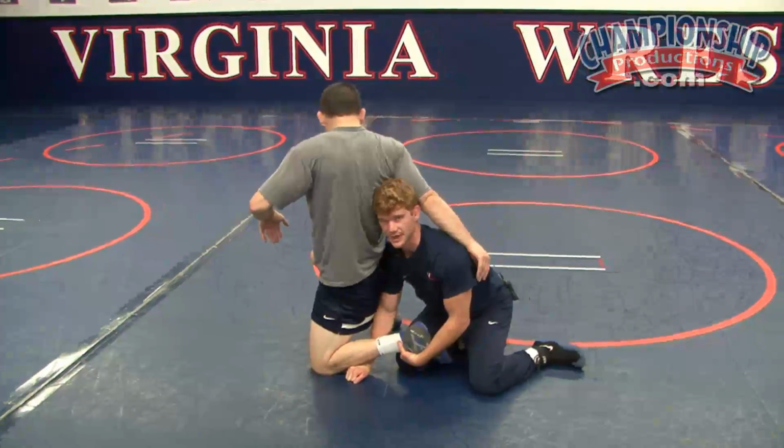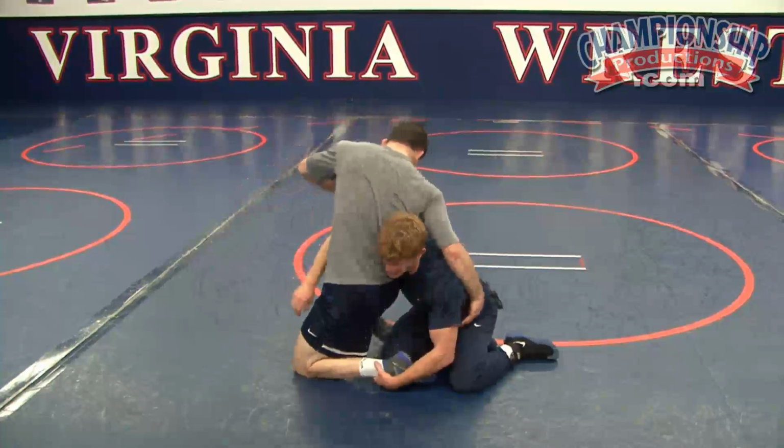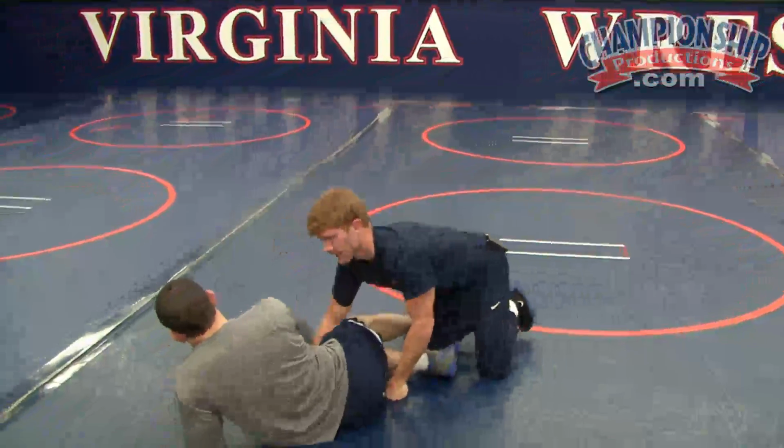Do we see this position? My head and my chest are high. My hips are underneath me. He tries to turn, desperation. I just gather him up. Gather both legs up.